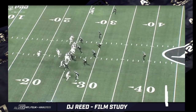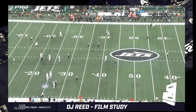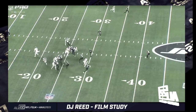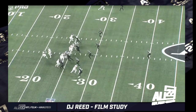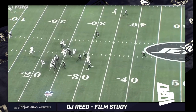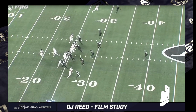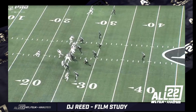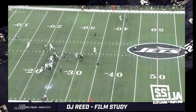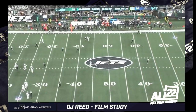A stutter go, down the field stutter go. So it makes it look like it's going to be a comeback. Tank Dell unfortunately suffered an injury late in the season, that impacted the Texans. Fantastic young receiver. And DJ Reed is, first of all, I like his eyes. He's turning back to Tank Dell, but that's after having eyes in the backfield first. So this is a 1st and 10, all right, just to be clear. And then he gets back on Tank Dell. Little stutter, gets him. And then C.J. Stroud, great throw downfield, gains 50 yards.